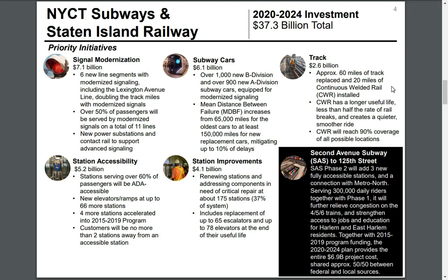New York City Transit Subways and Staten Island Railway. Priority initiatives. Station signal modernization. Oh, by the way, guys, the total investment for New York City Subways and Staten Island Railway is $37.3 billion. Signal modernization, $7.1 billion. 6 new line segments with modernized signaling, including the Lexington Avenue line, doubling the track miles with modernized signals. Okay, we discussed that. Over 50% of passengers will be served by modernized signals on a total of 11 lines. I discussed that in the commentary earlier. You can see it in the exclamation point mark on the upper right hand corner of your screen. New power substations and contact rail to support advanced signaling.